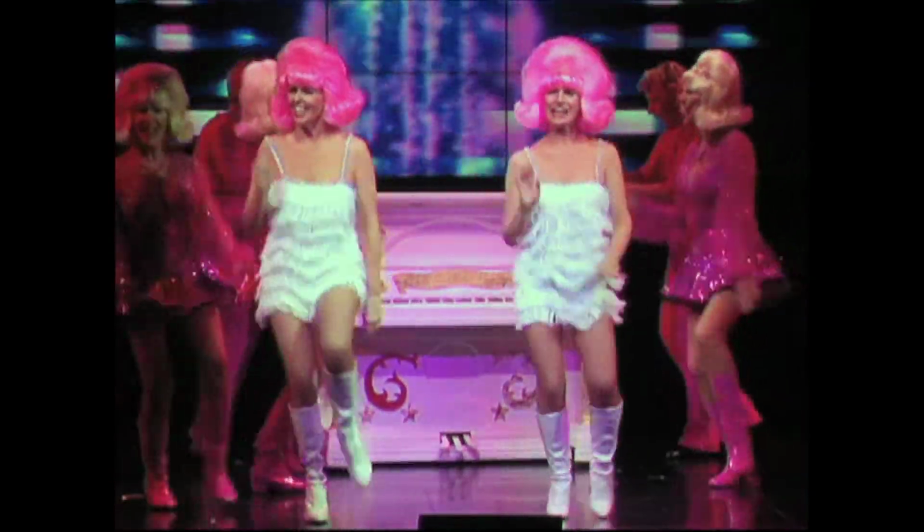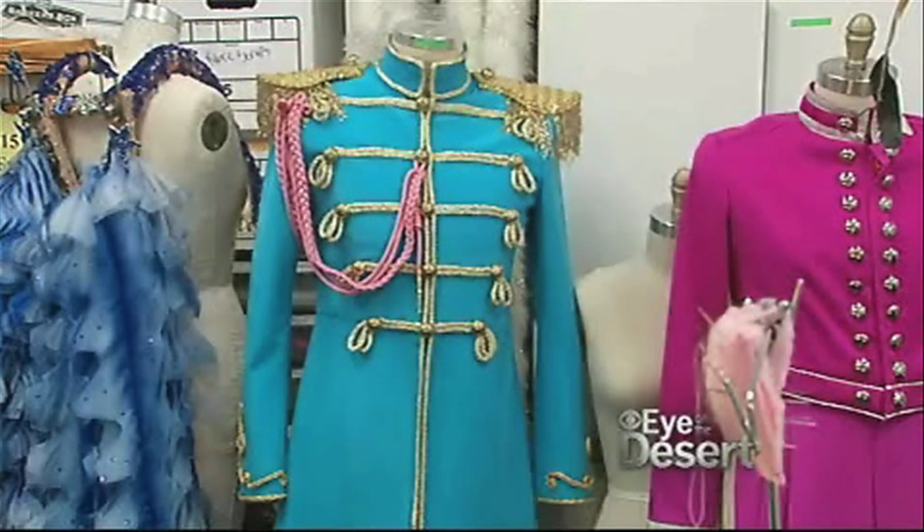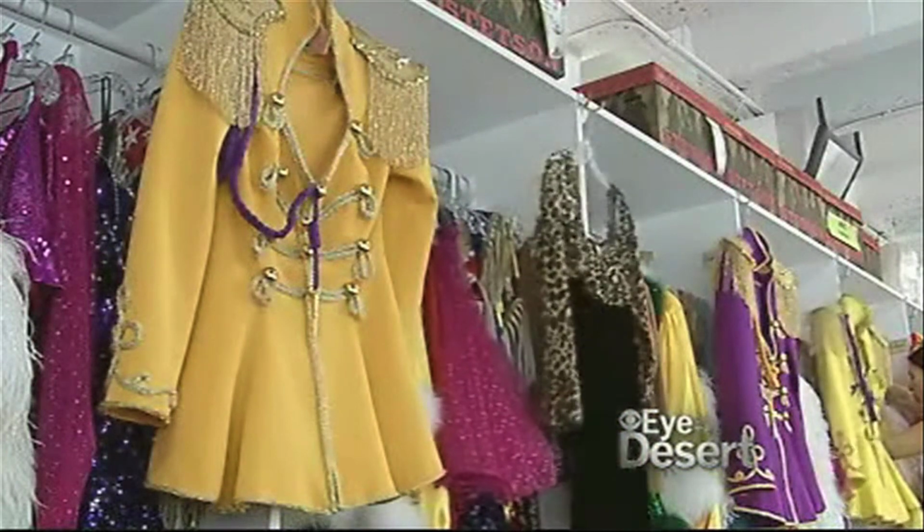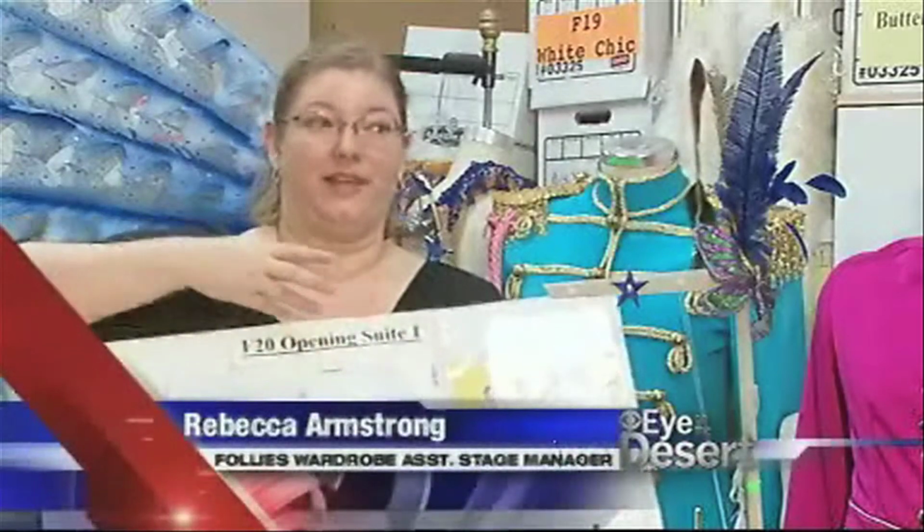Every Follies show starts with the music. Then the designers decide on a look to go with the songs. For Sgt. Pepper, the Beatles provided a great place to start. But the Fab Four are far outnumbered by Follies performers. We don't have 4 people, we have 11 people.